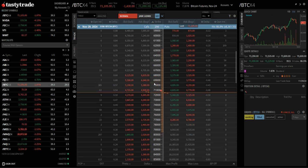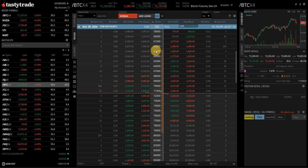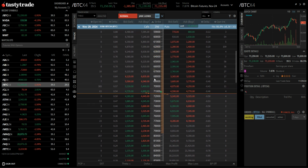And as I said, Tasty Trade gives you something very nice to see. You see this brown line? This is the expected move of Bitcoin, that the market makers are expecting Bitcoin to move anywhere between 63,000 on the put side and 79,000 on the call side. So anywhere, let's say 60 to 80. Now remember, we are doing 8 times the ATR. 8 times the ATR, we got a number of 20,000.